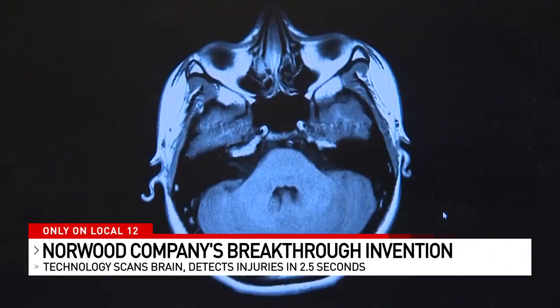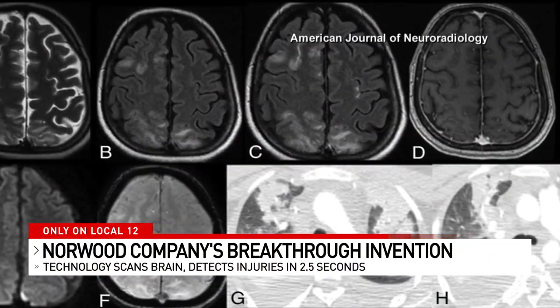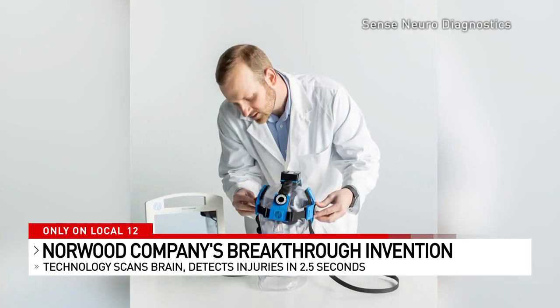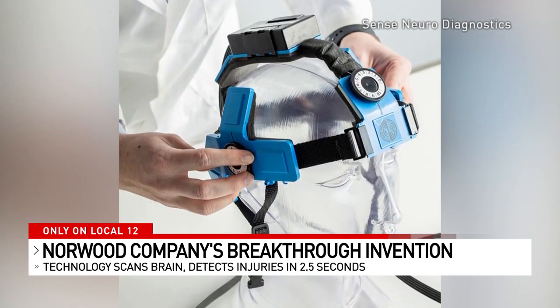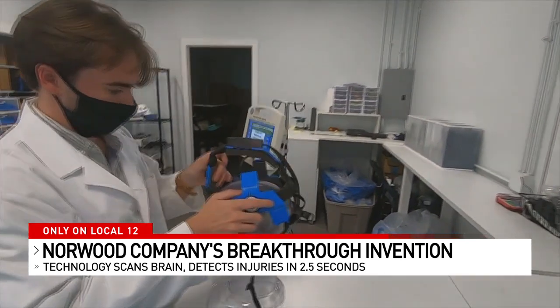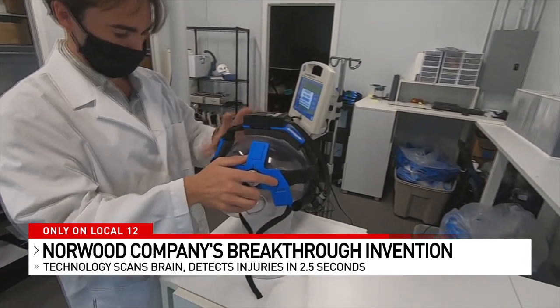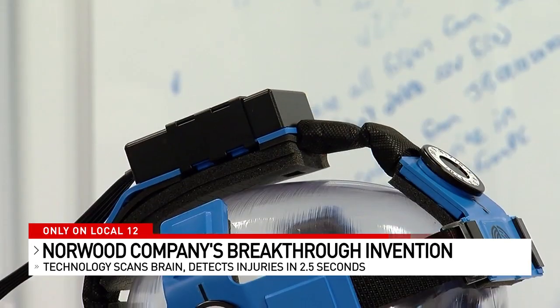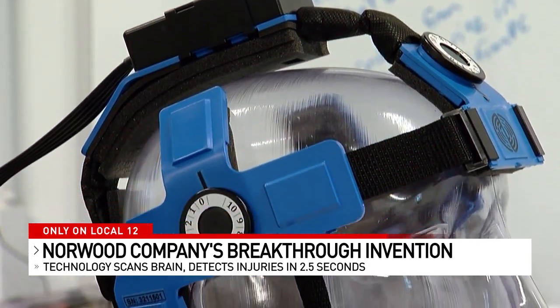While CT and MRI scans can deliver results relatively fast, they aren't portable. The makers of NeuroHawk say not only does it get results in 2.5 seconds, you can take it anywhere. It's essentially radar for the brain. The device, developed by Norwood-based Sense Neurodiagnostics, fits on top of the head. 9 antennae scan the brain to better understand strokes and traumatic brain injuries.